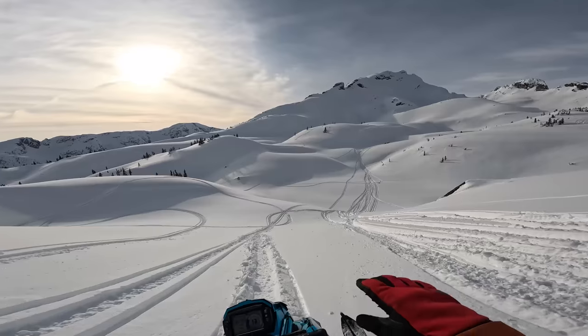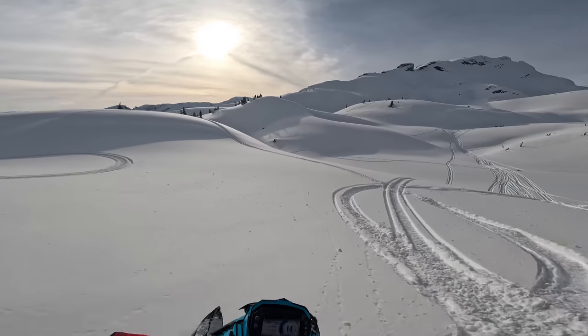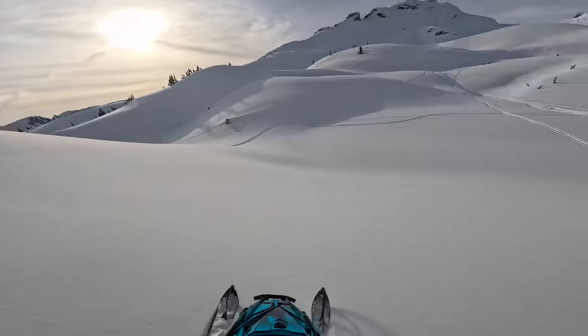Glacier Helicopters is gonna bring it out, and apparently it's only gonna be under $600. So there's 10 of us here. That's pretty affordable. What an awesome freaking day. Especially cool to be out here with everybody. We almost split up into two groups today, but this is way better.